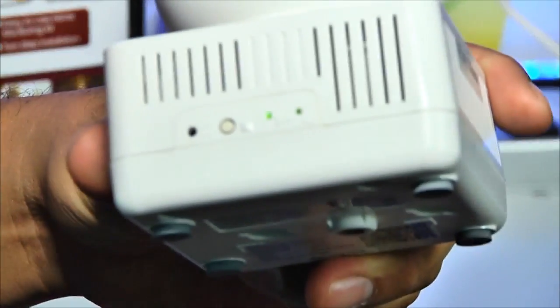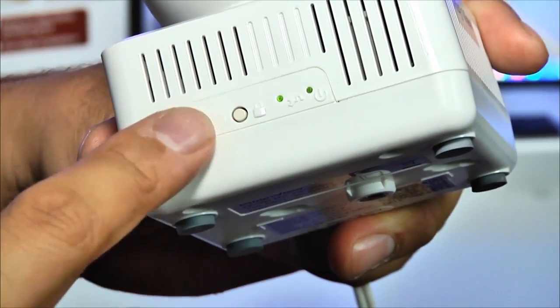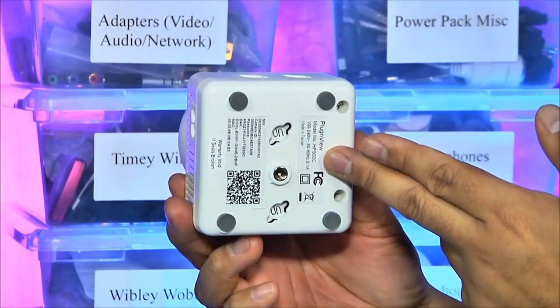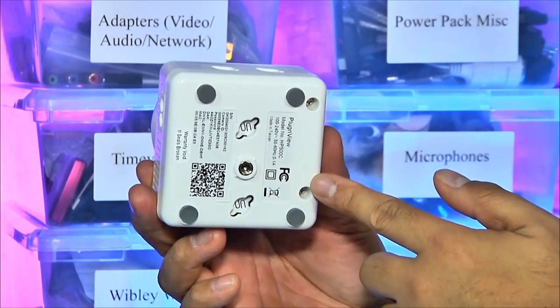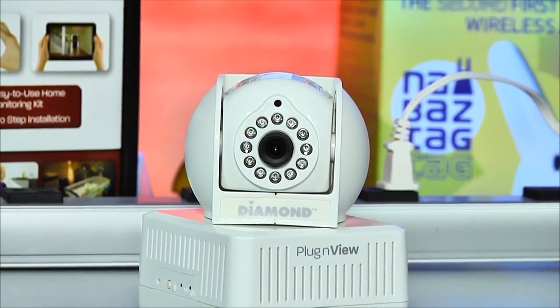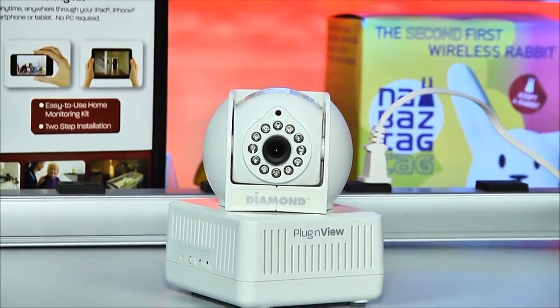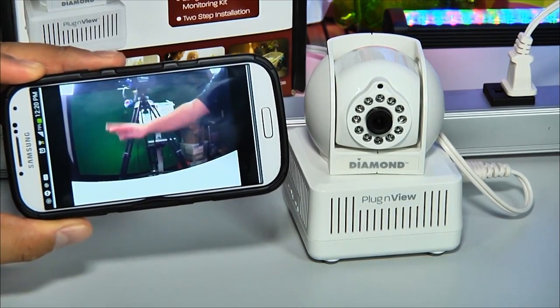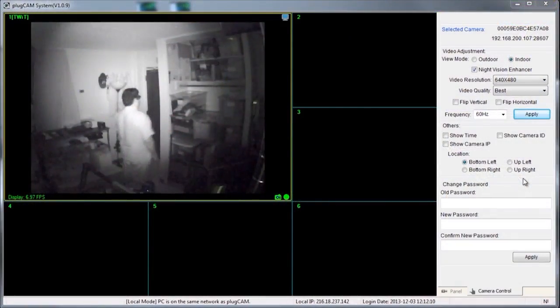The PLC adapter can support an additional 7 cameras, and all units can be combined into the same encrypted network using the group button on each device. The camera itself features 2 sets of hang points, a standard threaded camera mount, and rubber feet. The camera ball can be tilted 75 and panned 270 degrees. Diamond ringed the camera with 12 high-intensity infrared LEDs to allow the camera to see in complete darkness up to 16 feet away. As for the video quality, well, it's wanting. Diamond used a 640x480 sensor that maxes out at 12 frames per second. Definitely not high definition, though for an inexpensive security camera, it might just be enough.